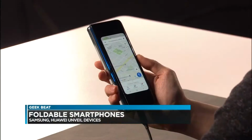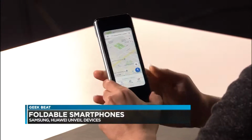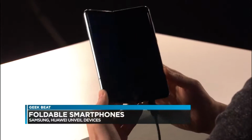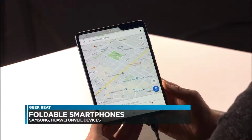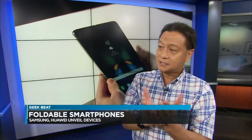Well, so they both announced, let's see, we had Samsung with the Fold and then Huawei with the Mate X. And this all kind of came out during Mobile World Congress. What they have featured is the foldable phone. In the case of the Samsung, it folds like this, so it opens up. Whereas the Mate X opens up this way.